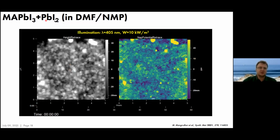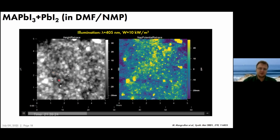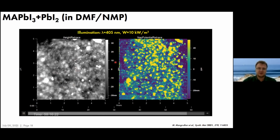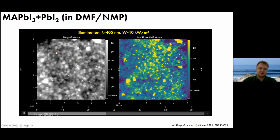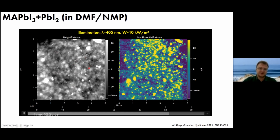And this is MAPI, the same sample with excess lead iodide, in the DMF-NMP solution. Again, a bit different surface morphology, no volatilization at all, no empty grains appear, but we still can see on both topography and surface potential images formation of new grains. But they are not as tall as in the previous example and not as big. And this sample is the most stable.